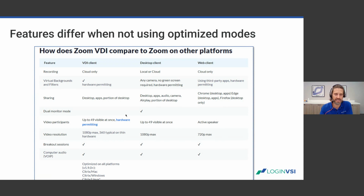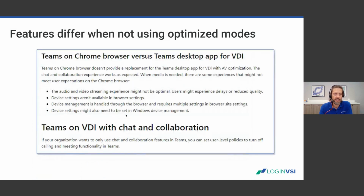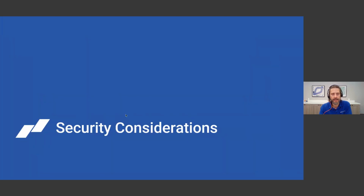Here's another example of Zoom. Dual monitor mode is only supported with the desktop client, not the VDI client or the web client. More on Teams, what you get if you use a browser versus the desktop client. All of this is documented. It's rather easy to find if you're doing a search. And then lastly, these hidden things.